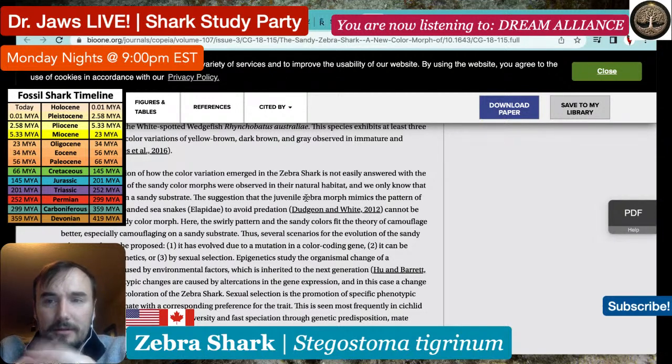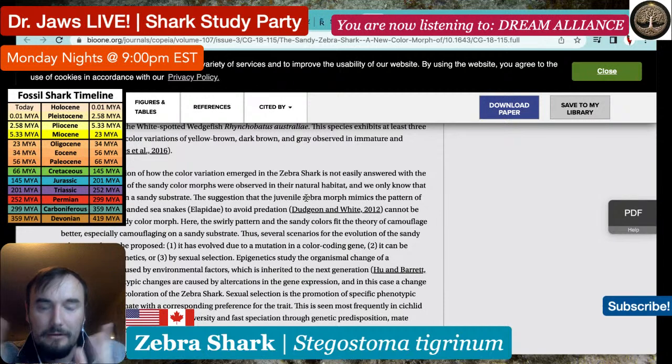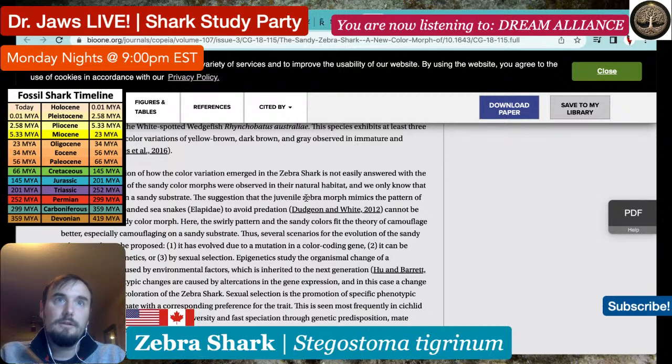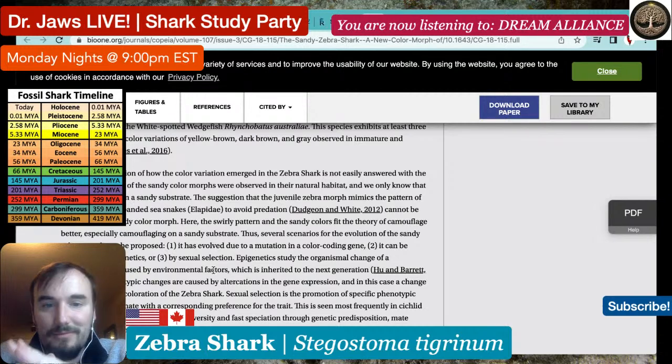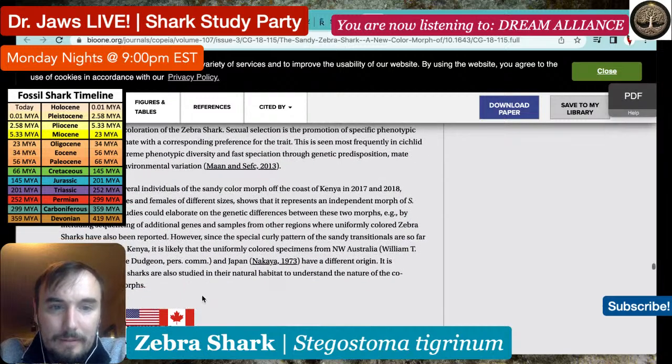So my guess is that maybe the default zebra shark color pattern is like the sea snake camo pattern, and that zebra sharks in a sandy environment really don't need it and are perfectly fine. Maybe natural selection is selecting for this, because if you are a banded zebra shark in a sandy environment, you're going to stick out more than a pale zebra shark, the sandy morph. So I'm going to assume that this is maybe just something to do with blending into the environment better, but that's kind of my guess.